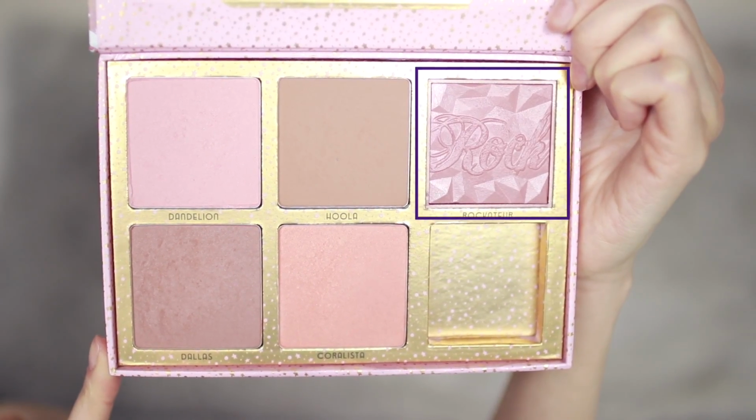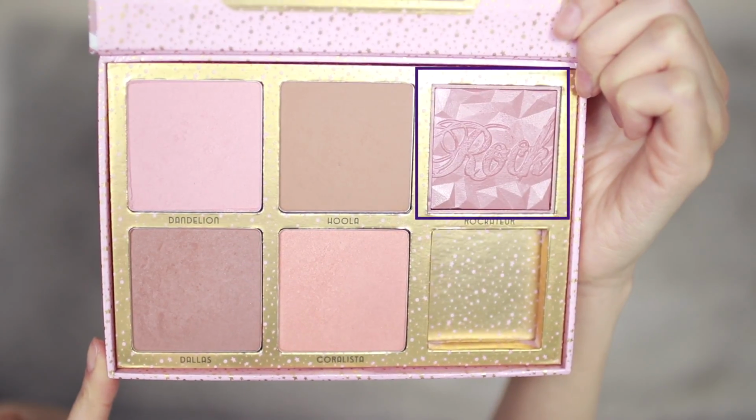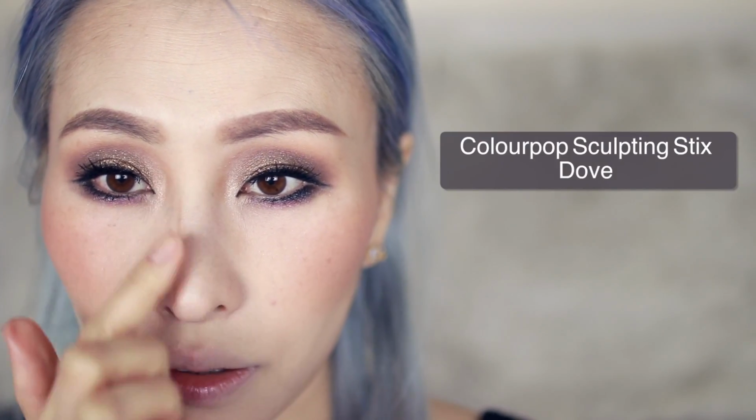For blush, I'm going in with the shade Rockateur from the same palette. It's one of my favourite blushes. It's just a really beautiful rosy shade. To contour my nose, I'm using my favourite contouring stick from Colourpop in the shade Dove. It's such a great and easy to use product. It's as easy as drawing it on and rubbing it in.